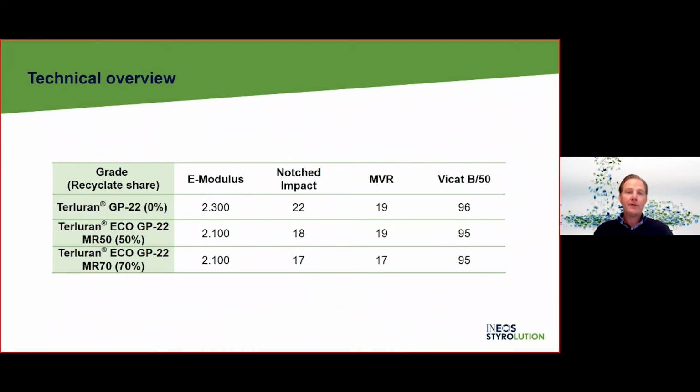Coming back to the mechanical profile, in this table I would like to show you that both of our Terluran ECO grades are in the same range compared to conventional Terluran GP22 standard black, which we offer also to the market in terms of stiffness, impact resistance, flowability, and also heat resistance.